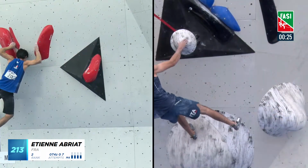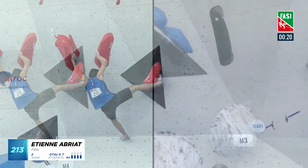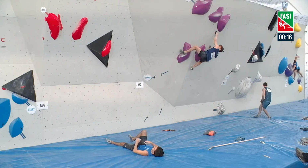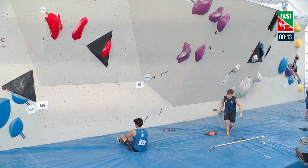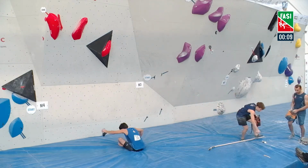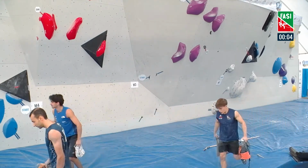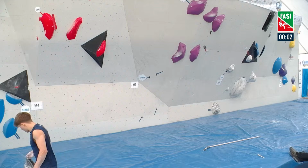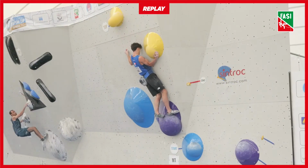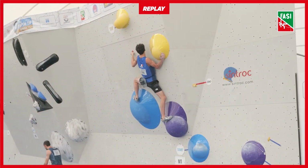Oh, he's managed to gain the opposing hold and maintain his weight. And now into a toe hook. Wow, this is an incredibly physical position, with no footholds below those volumes to support your weight, so purely shoulder strength. I'm honestly not sure what the option would be there to gain some height, maybe a right toe. Yeah, let's see what the other competitors do. Here's just a quick replay of Quito's attempt at the top.